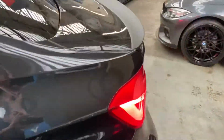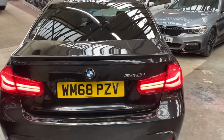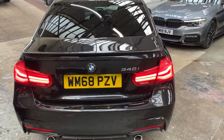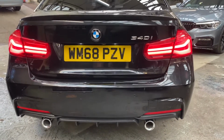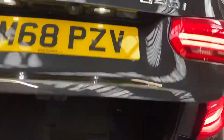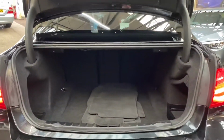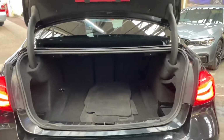At the back, of course, sticking with the full M Performance kit that this vehicle comes with, we've got the lovely satin grey spoiler and matching rear diffuser, which sits over the top of that fantastic dual exhaust system. We've got a rear facing reversing camera on this 340i. Whilst you take a look around just how big the boot space is, and fortunately this one also comes with the split folding seat option.